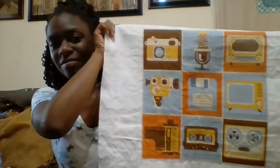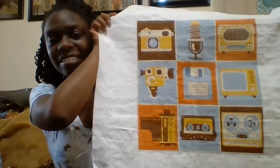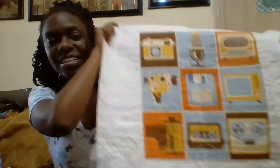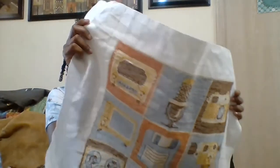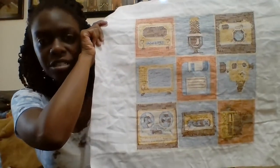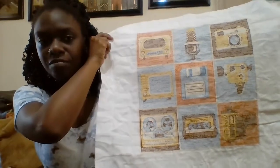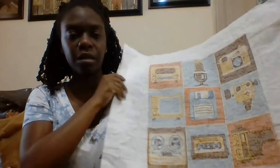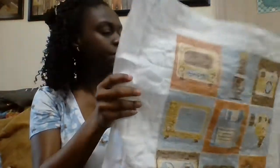Anyway, I'm looking at the time. So this is finished and I'm so excited about it. I will show you the back. Excuse me. Naturally, I tried scratching my itchy nose and now I'm gonna sneeze. Oh my gosh. So here's the back. I worked each square individually because the squares fit perfectly inside of my 8x8 Q-snap. So I did each square in its entirety and then I moved on.